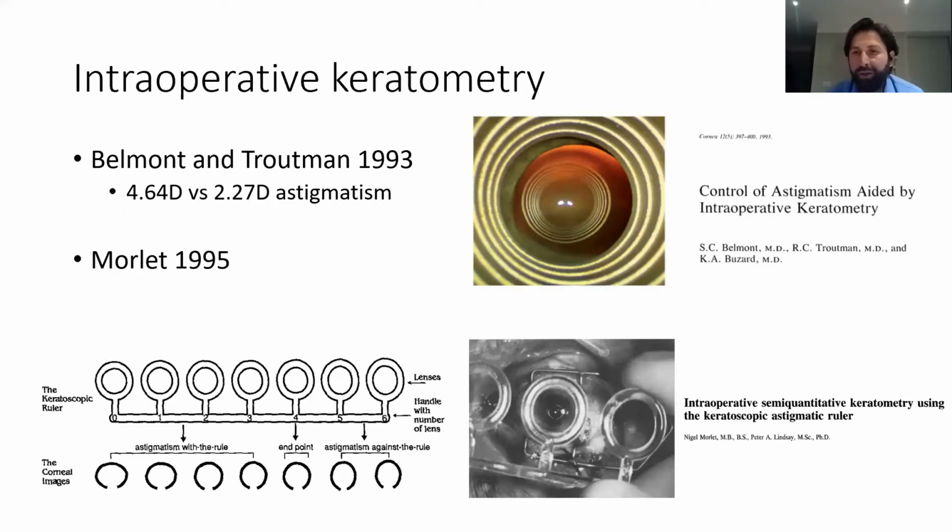Simple tools that you can implement during the surgery itself try to assess the irregularity of your corneal graft. Intraoperative keratometry, described by Trautmann back in 1993. Now, it's a tricky device to use, and there's only a certain amount of astigmatism that you can perceive with your eye, and also depending how close you hold the keratometer to the cornea. If you tilt it, it can greatly change the reflection of the cornea. So I don't use this as much.